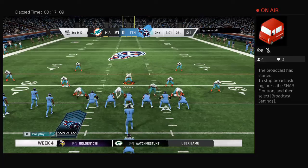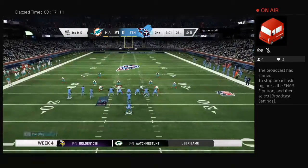That's the way. Shift. That's it. Let's go. Let it go.